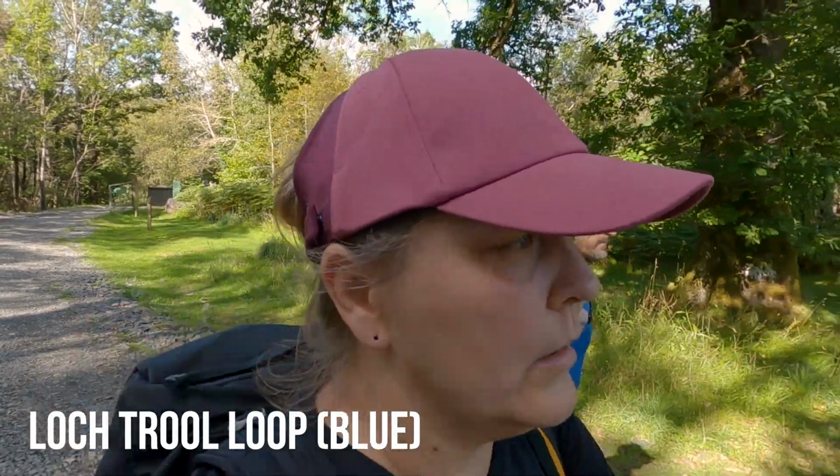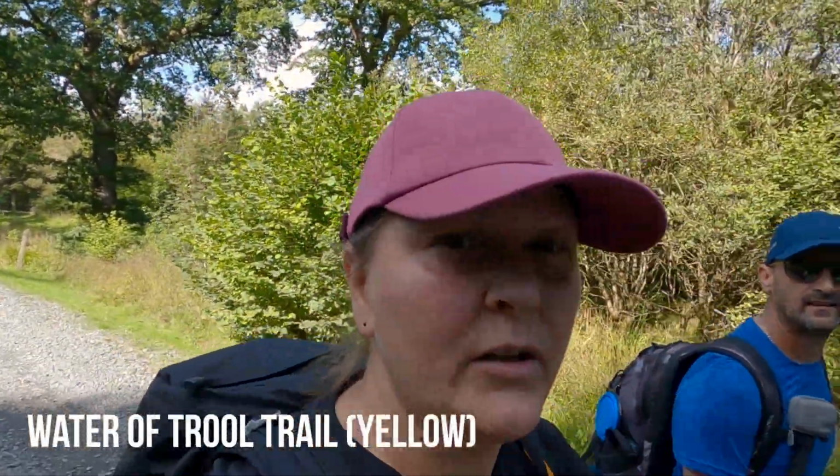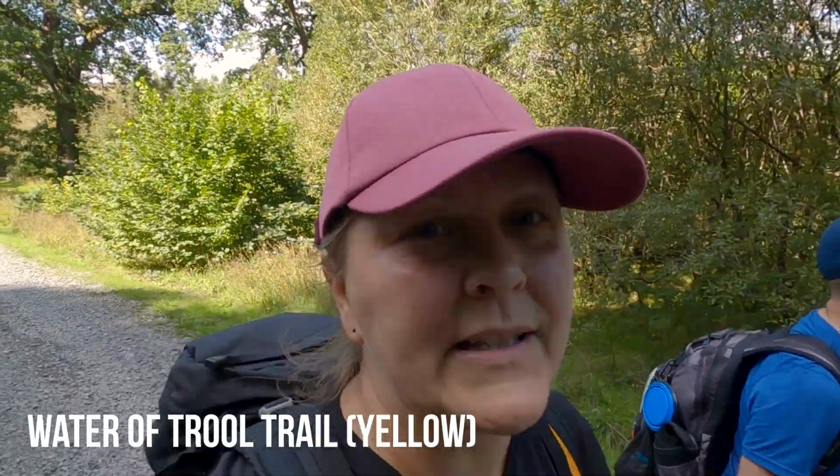So we've just got to the end of the yellow route, well, halfway of the yellow route, and the yellow route goes back that way. So we're going to follow the loch circular route now. I'm not sure how much of it we're going to do, depends how tired we get, but we're going to give it a go for a little while, see how we get on, and then we'll make our way back to this point probably and head back on the water trail route. I can't remember what it's called. Anyway, it's the yellow one here. So you head back to the car park later.